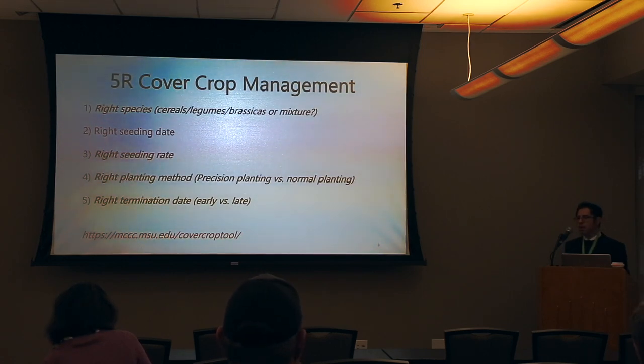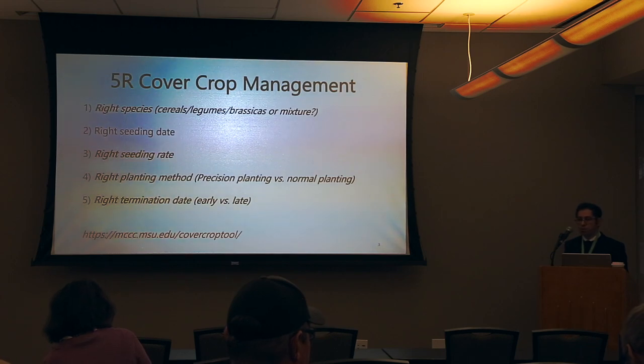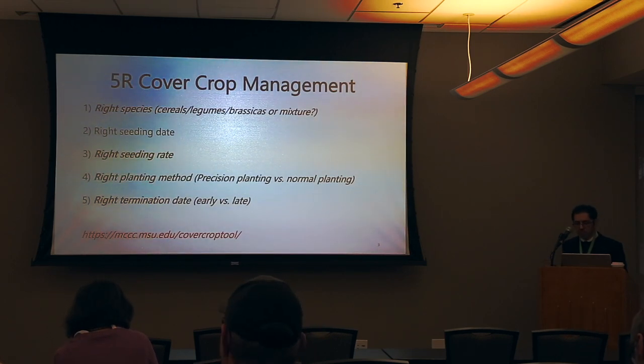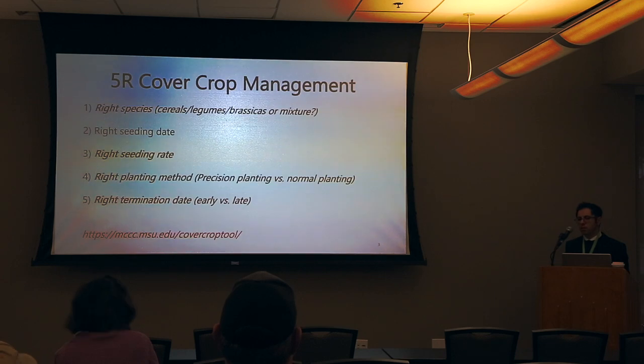If you plant them early, they're pretty amazing. They can grow well, they're huge, they can help you with your soil compaction, capture nutrients and all of it. So I think seeding date is something that we know, and there's going to be less research on it because of all the things we know.